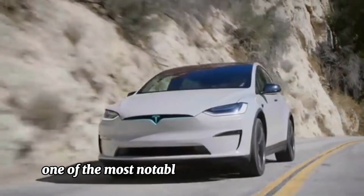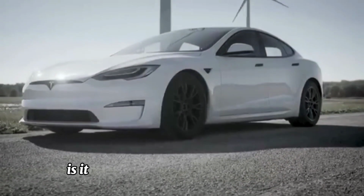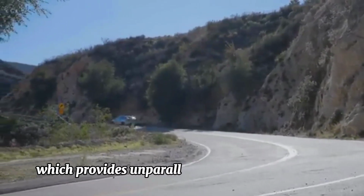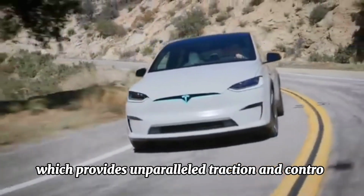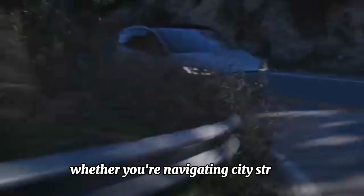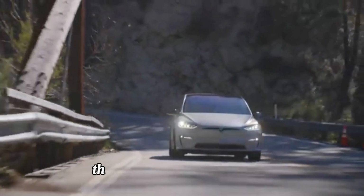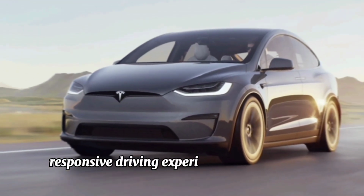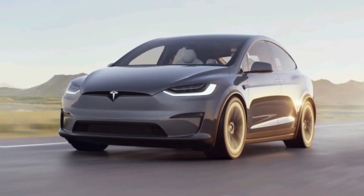One of the most notable features of the Model X is its dual-motor all-wheel drive system, which provides unparalleled traction and control in all driving conditions. Whether you're navigating city streets or conquering rough terrain, the Model X delivers a smooth, responsive driving experience that's second to none.